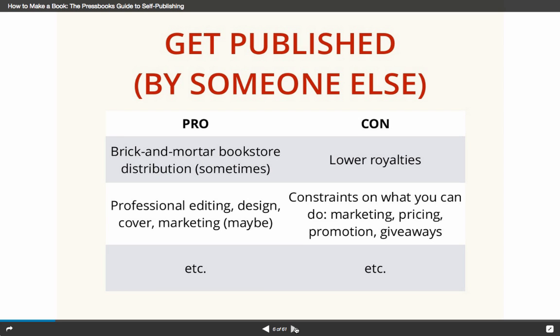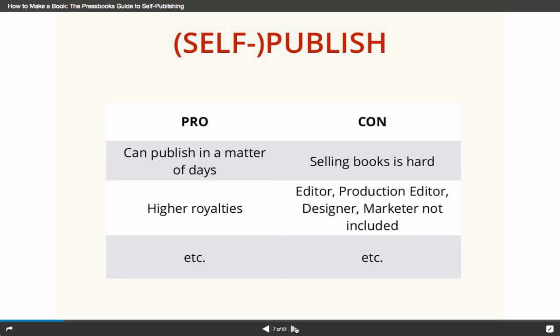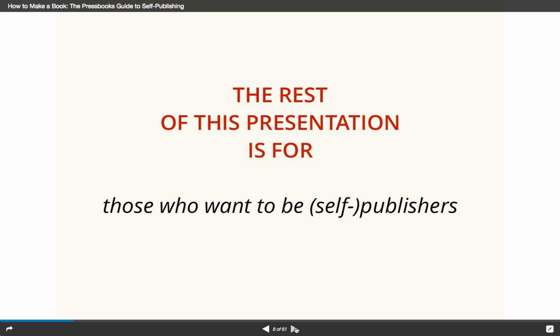If you work with a traditional publisher, you may get more support during the publishing process, and maybe even a little more afterward. But there will be constraints, and the support and advances you get aren't nearly as good as they used to be. When you self-publish, you can get your book to readers in a few days, if you know what you're doing. And if it sells, you'll make higher royalties. But it's up to you to promote your book. If you're ready to self-publish, this presentation is for you.